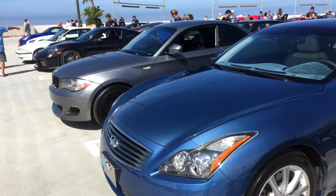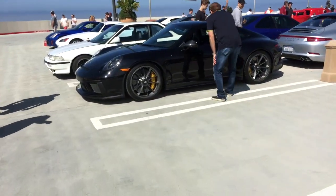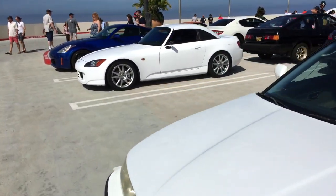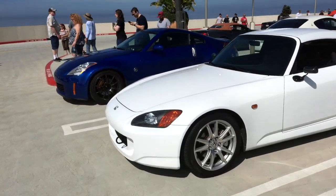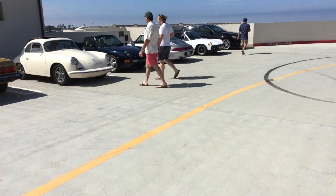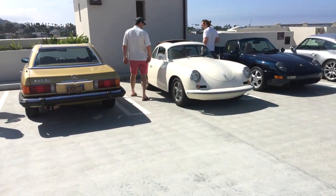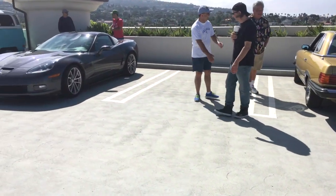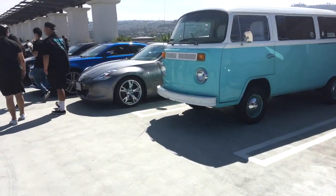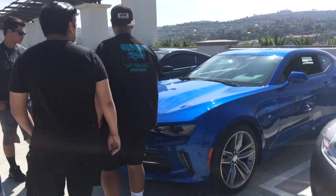Little Honda, Infiniti, BMW, Porsche, Acura, Honda, little Nissan, and then over the other side we have another Chevy SS, 914, Carrera, another Porsche, old Mercedes, and then Corvette, and then a Volkswagen, Nissan, Corvette.